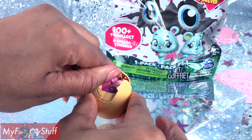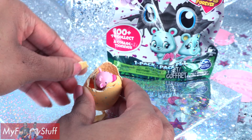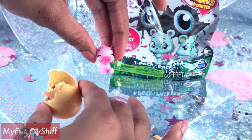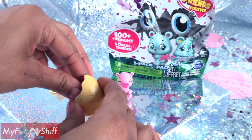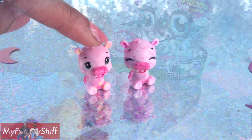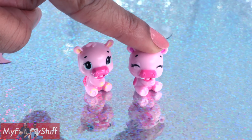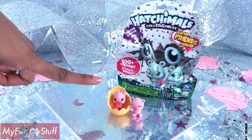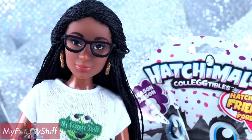Now these are the Hatch Friends Forever, so there are two inside. And what is that? It's something adorable. And then we should have another one inside that looks just like it. They are cute little pink hippos, and their heads bob. These are totally going in the dollhouse. I like these because I like cracking the eggs.